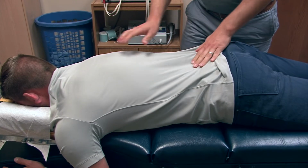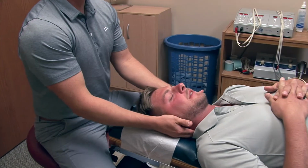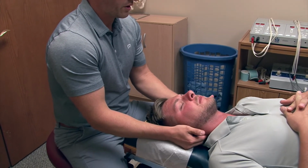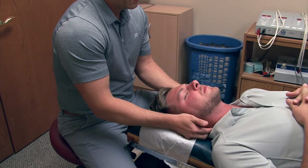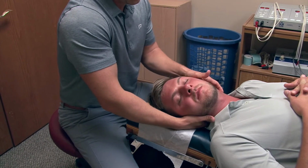Okay, last, let's have you flip over on your back. We'll check out your neck for you. So now we're going to check out the neck or the cervical spine. Your neck is obviously what allows your head to turn side to side, flex forward and back. What we're looking for here is any swelling capsules or any restriction in movement, and you can feel that there. That's sort of blocked quite a bit.